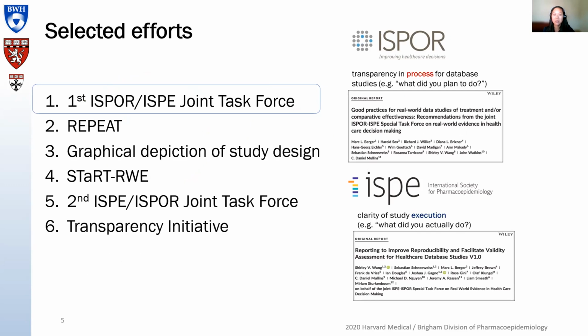So for one of the deliverables of this joint task force, what we did was create a comprehensive catalog of operational parameters and design decisions that an investigator makes when implementing a study using healthcare databases. And in contrast to existing guidance, which tends to be a bit general to cover a broad base, we try to be very specific about the decisions that are made when moving from longitudinal healthcare data, which are anchored in calendar time, to create an analytic cohort that's appropriately anchored in patient event time.